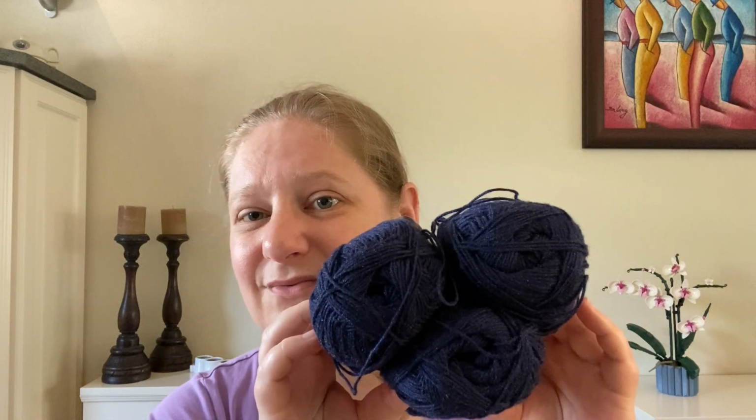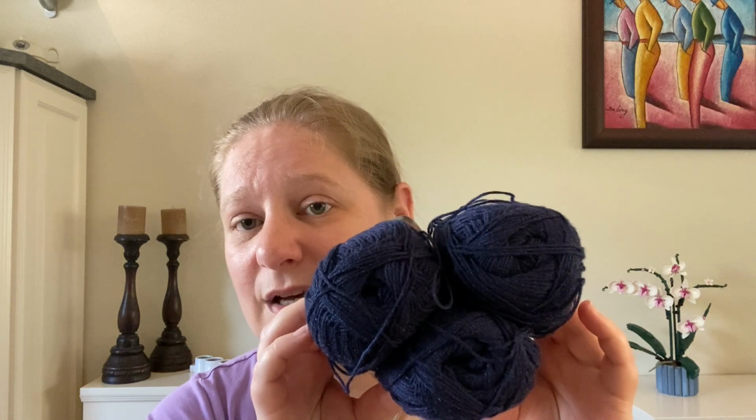Has to be hand washed. Iron at low, do not tumble dry, do not dry clean. Can be dry cleaned, do not bleach. Can be ironed at low. That's it. Gorgeous. And I have 3 of them. So I technically have 960 odd meters of yarn here, which is more than enough to make an absolutely gorgeous lacy shawl.